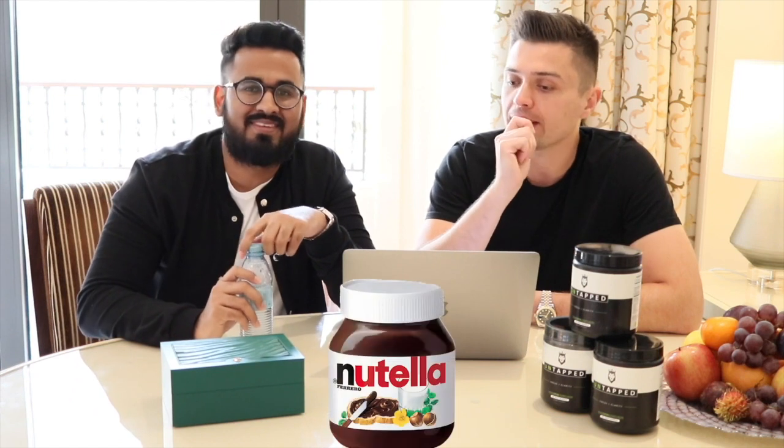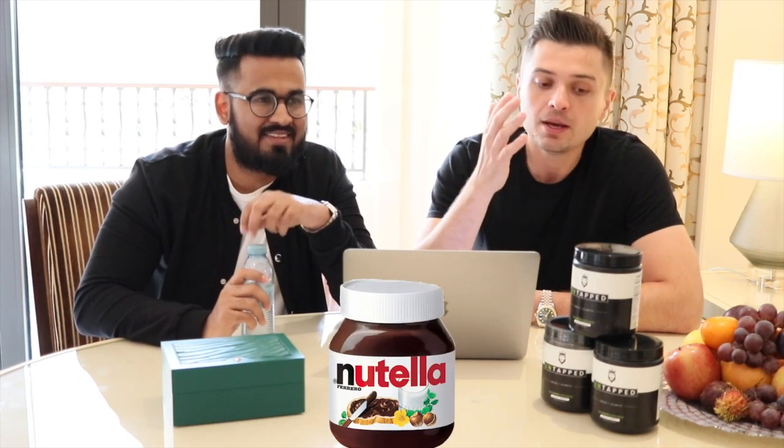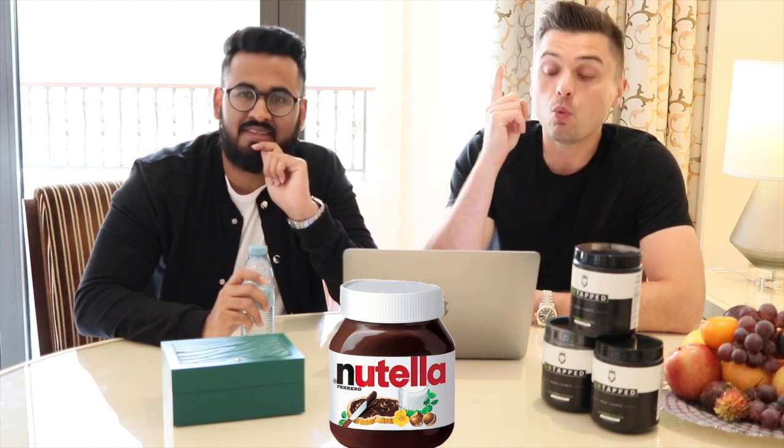We were just at this place called Eataly yesterday, stuffing our faces. If you don't know, it's a big place in the Dubai Mall, and it serves these amazing crepes with Nutella on them. We were talking about how Ferrero Rocher is literally built on one product, Nutella. They built one single product.